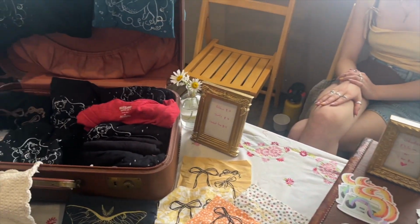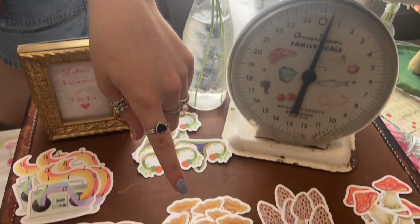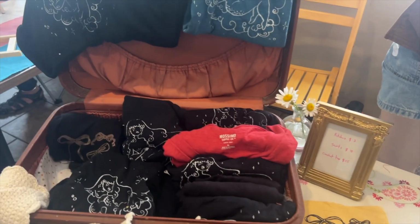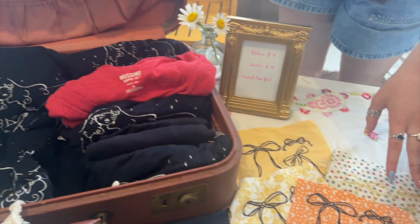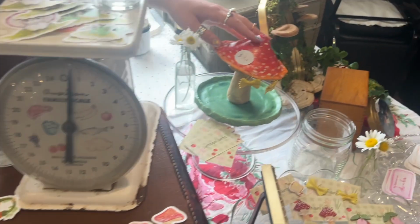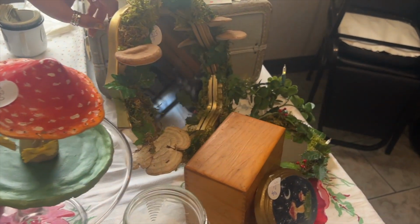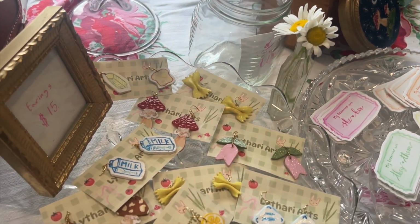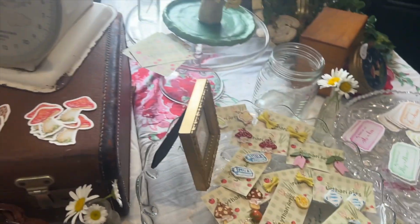Let's take a look at some of these awesome booths here. There's some really cool stickers on that table there. And check out these shirts. All of them were handmade, and most of the shirts were thrifted. This is a little mushroom earring holder, and this cool mushroom mirror with some moss growing on it. Very cool. I love the fairy core stuff. These earrings are so cute, and I love the little pasta earrings. I would wear those myself.